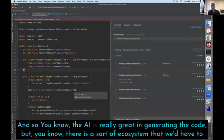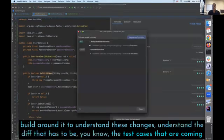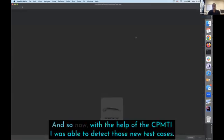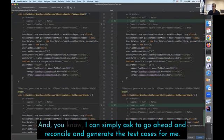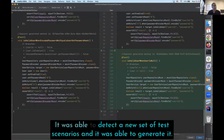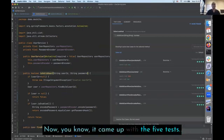And so, the AI is really great in generating the code, but there is a sort of ecosystem that you have to build around it to understand these changes, understand the diff that has to be taken up, like what are the test cases that are coming out of it and getting dropped and so on. And so now with the help of Sapient AI, I was able to detect those new test cases and I can simply ask to go ahead and reconcile and generate the test cases for me. It was able to detect the newer set of test scenarios and generate them. Right. And so again, when we started, it was 4 tests. Now, it came up with 5 tests.